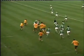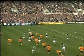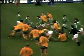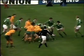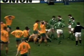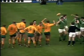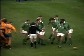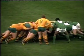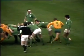Roach at the back. Taken away, though, by Carney. Ella. High kick. Coming off the side of his boot. Everyone onside. Lost ahead by Australia. Australia and Ireland have met 9 times. The Irish leading by 6-3 at the moment. All of those losses, though, for the Irish have been here at Lansdowne Road.